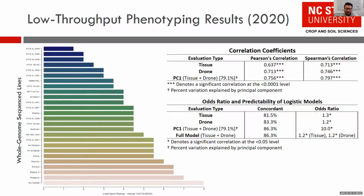So if you look at the models evaluated, tissue alone, drone alone, PC1, and the full model of tissue plus drone, there's an increase in concordance when considering more parameters, but it seems the PC1, which explains about 79% of the variation, is similar to the full model. That being said, there isn't much of a difference in concordance when using tissue or defoliation data alone.